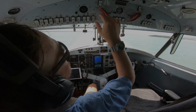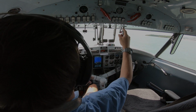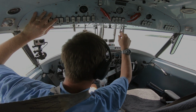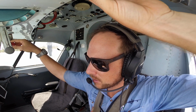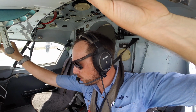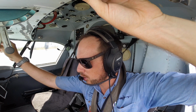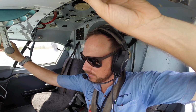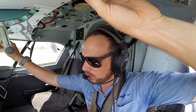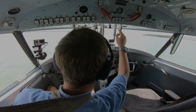Alrighty, Drew, shut the back door. Let's start up and get on out of here. Alright, left engine is 10. 12% fuel. Slow rise oil light. Secondaries. 48.